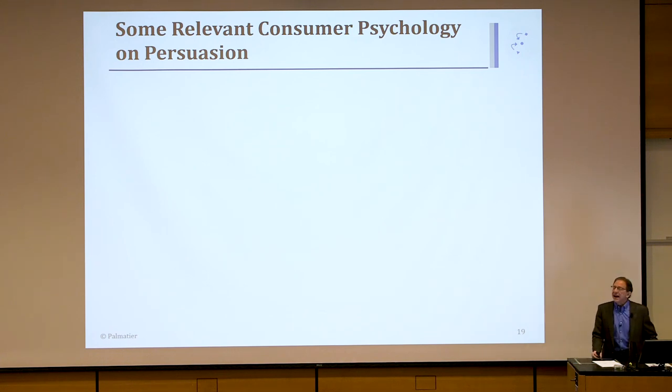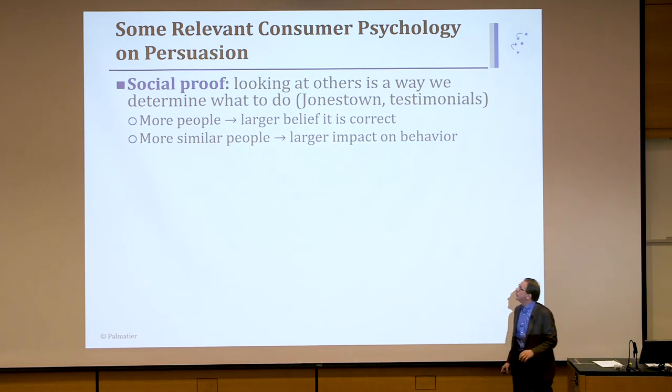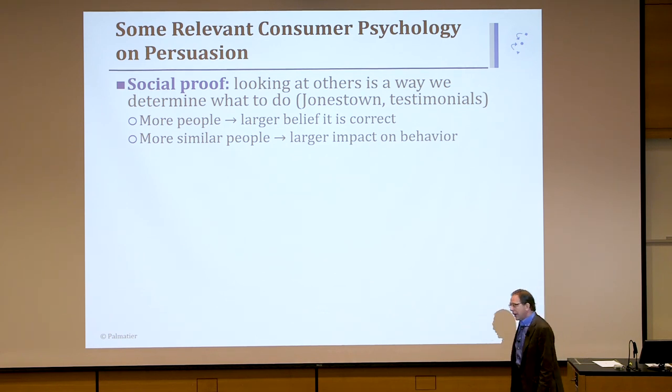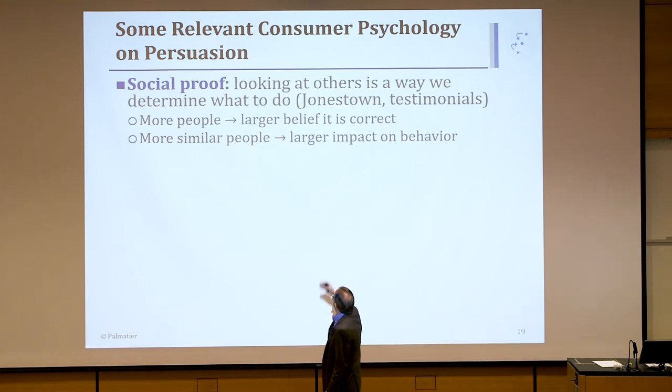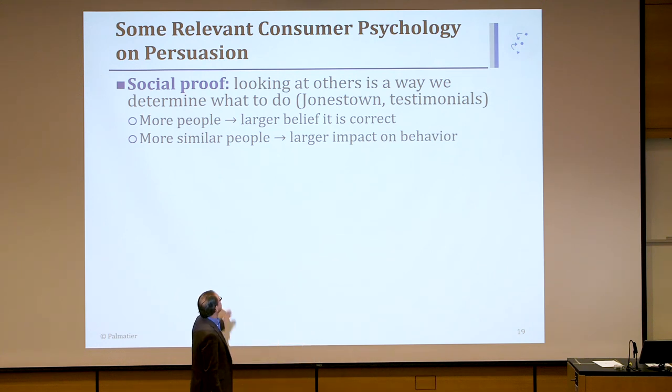So what are some psychology that we need to understand about why products are accepted? It really gets to how to persuade people. And I'm just going to go through three of the big ones. Social proof. Come to find out, the way our mind works, we look at what other people do. We look to others in a way to determine what to do. We believe if more people are doing something, then we believe it's correct. If the people are more similar to us, it has a larger impact on our behavior.